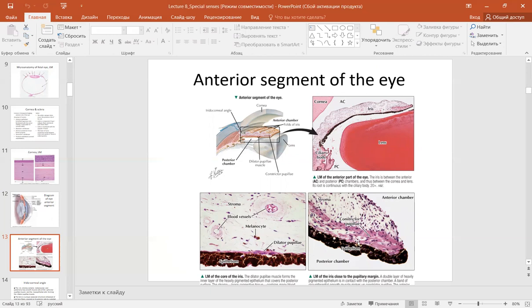Melanocytes are numerous in the posterior surface of the iris, and depending on the amount and the quantity of melanocytes, the color of the eye will be dependent.